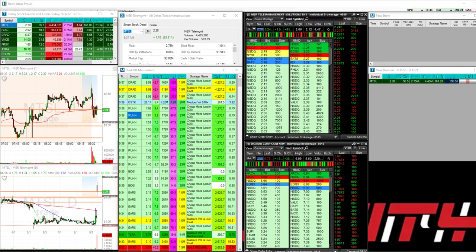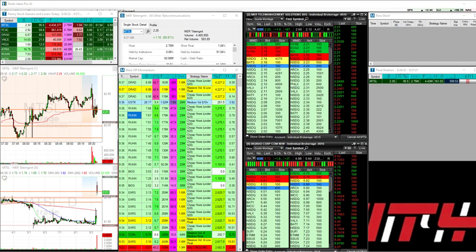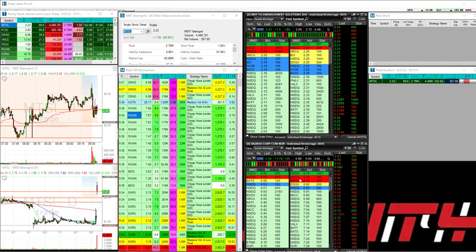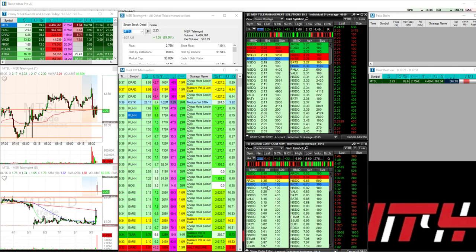So let's see if this is just a chat pump or it's going to keep going. Pretty light volume on DRAD. You can see pretty big spreads, lower on the volume side. So I think I'm going to get involved with that. Yeah, you can see back at 6:30s on DRAD.